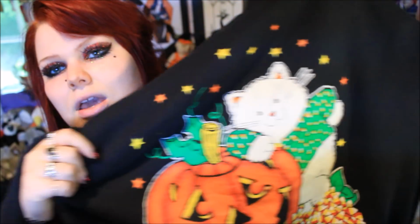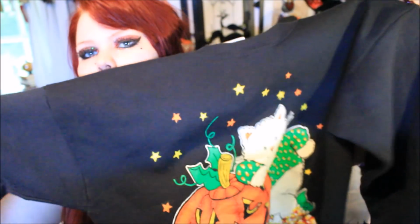So it is a regular black sweater. When I got it, it smelled a bit musty. It smelled like it had been in someone's roof or something for a while. So I did wash it as soon as I got it and now it just smells normal. Other than that, it doesn't have any holes, and it hasn't really faded. I mean, there's a few tiny little cracks on the actual design part, but I feel like that gives it character. So it is just this black sweater.